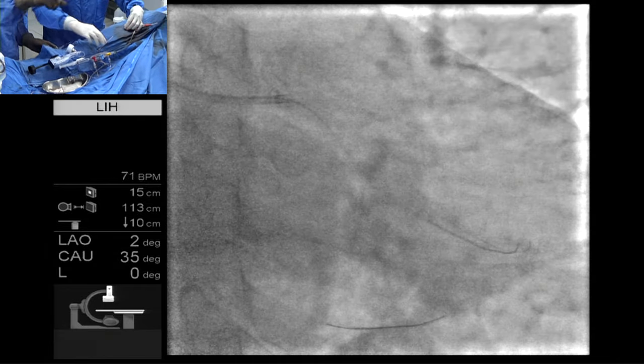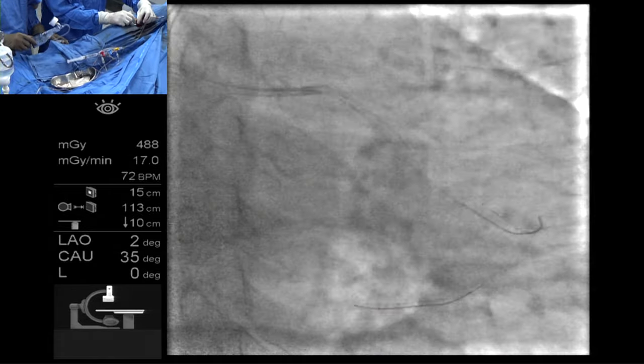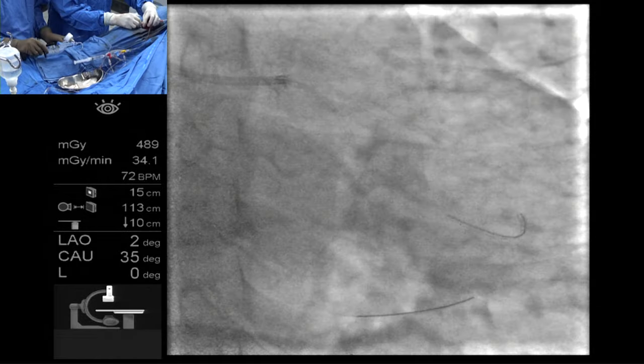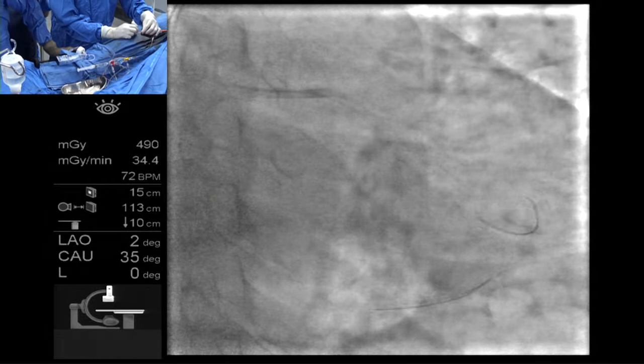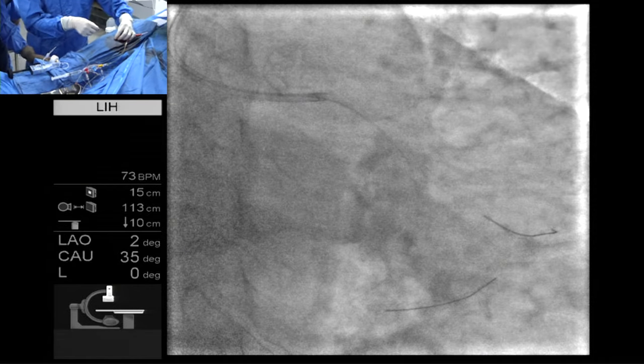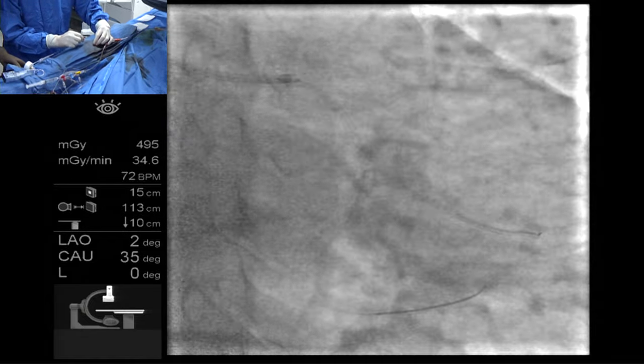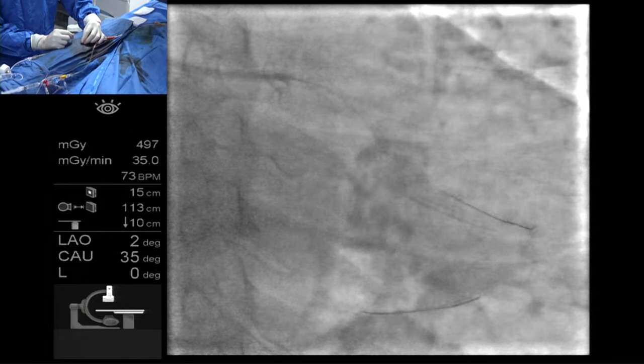Okay, now I need a balloon. I need an NC balloon. What size? 2.5 NC. Same size as stent, 2.5 NC. Open. And this is the 3.0. Same size as stent. Main branch then. No, the main branch is here.